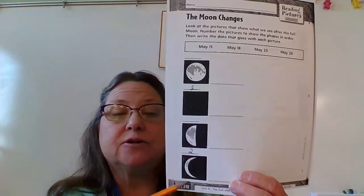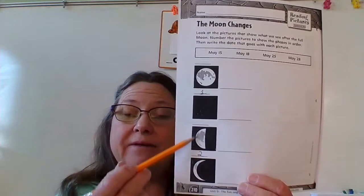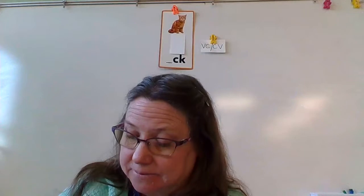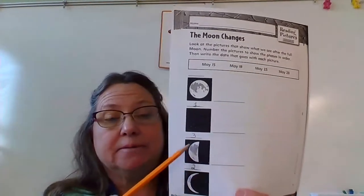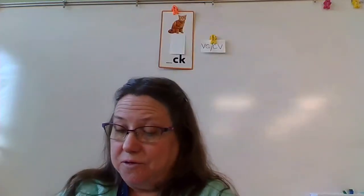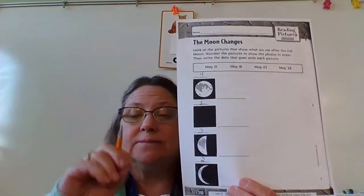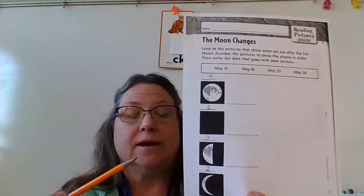Well, after we see the crescent moon, it fills in to look like a half moon. So that would be picture number 3, the half moon. And then we have our full moon again. That would be picture number 4. And after our full moon, it starts getting smaller and smaller until we go back to a new moon, okay?